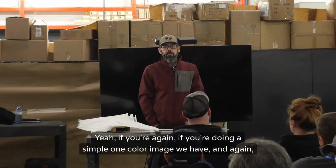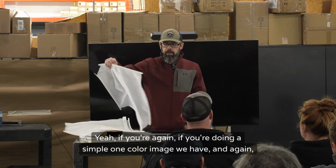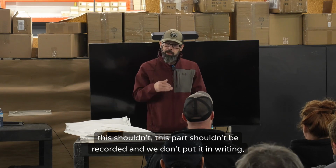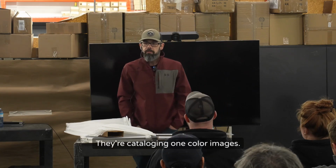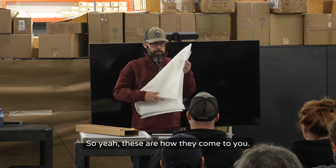Yeah, if you're doing a simple one color image, we have a number of customers that do that. They're cataloging one color images. I didn't say that out loud.